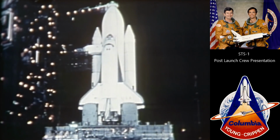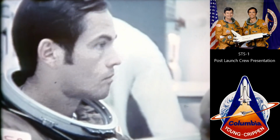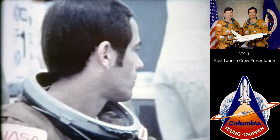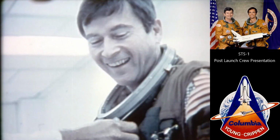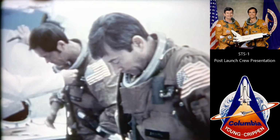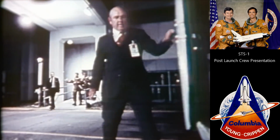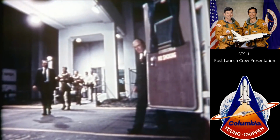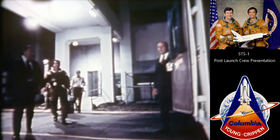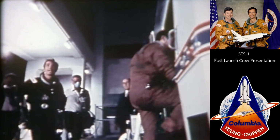Okay, this is just background stuff, shows the vehicle on the pad. This shows Bob Crippen getting ready to fly, and there's me, and you can see my big project the week before flight was getting bigger United States flags put on our pressure suits. The reason for that was one of these bureaucrats told me that it had to be a small flag to balance the space shuttle program, and I pointed out to him that the United States was bigger than the space shuttle program.